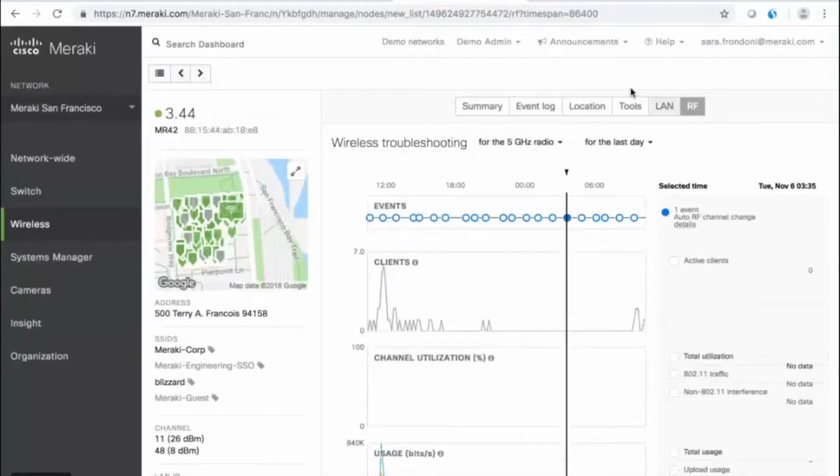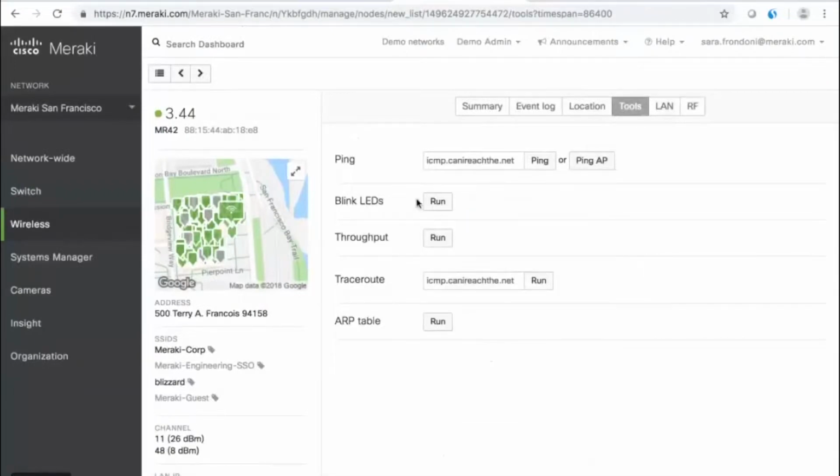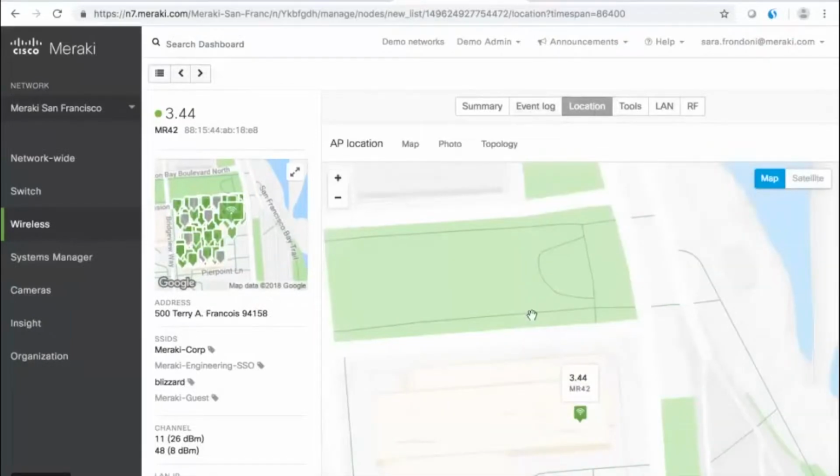We can also take a look at tools, same kind of structure as how the switch was with the tools. You can ping the device, run a throughput test, and then we can take a look at the location of where this AP is located in the building.